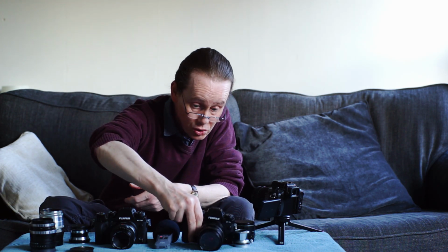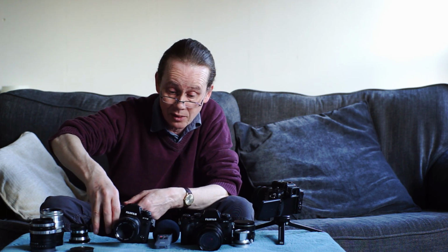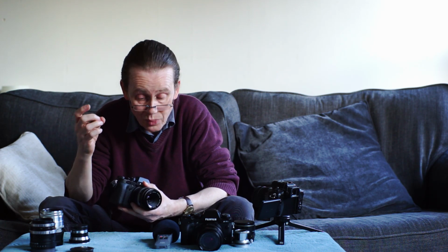The X-T2 is also an incredible bargain, and because of its higher specification, it's probably the better bargain in terms of bang for your buck. X-T2s are available in good condition, mint condition, for around about £400 to £450.